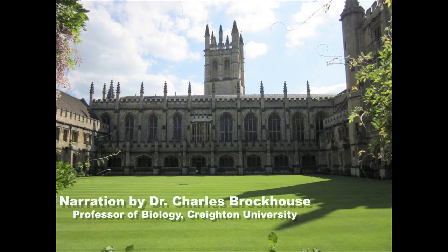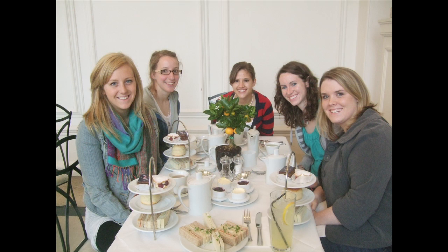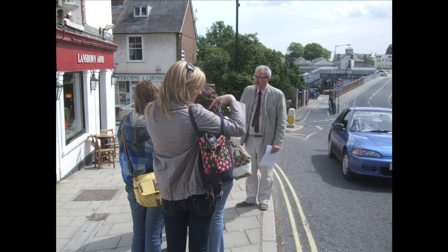Students arrived on a Saturday at Heathrow Airport, and it's always jet lag days, so we just wandered through Hyde Park and Kensington Palace Gardens, had tea at Kensington, very easy day. Then the next day went down to Lewes on the south coast, where my colleague Rory Post from the Natural History Museum gave us a tour of the town.